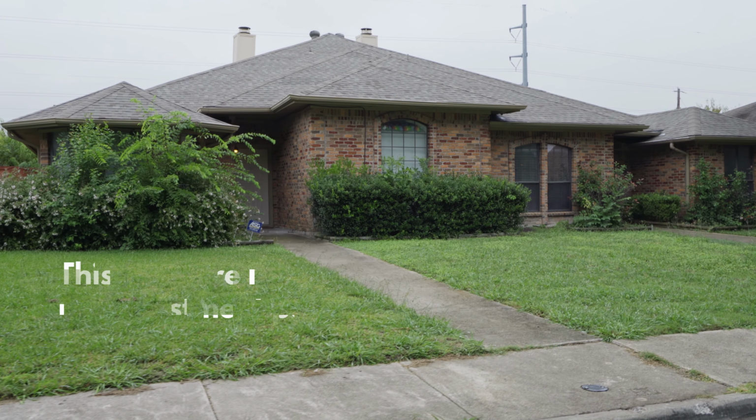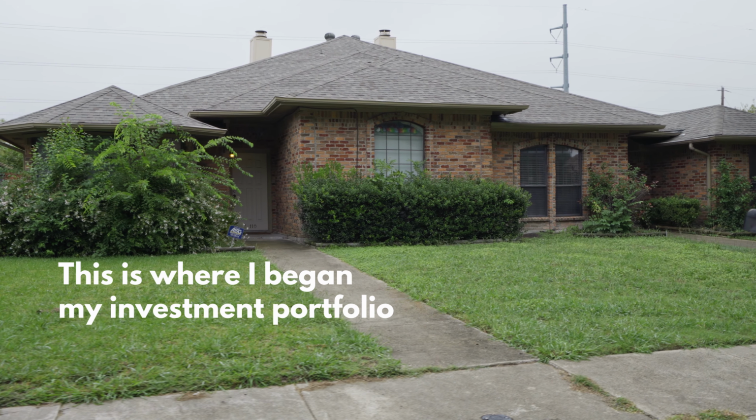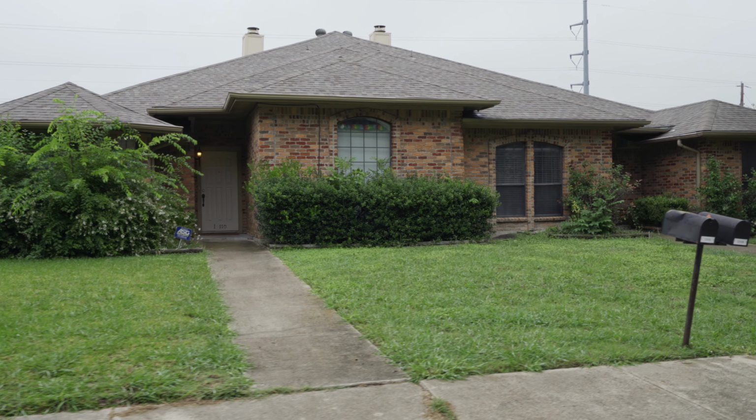Hey everyone, I am outside a duplex in Dallas, Texas today. I'm actually going to give you a walkthrough of potentially what a house hacking opportunity could be. I'm going to walk you through just kind of the numbers, the opportunity with this duplex, and give you an idea of really what snowballed my investment portfolio in Texas.